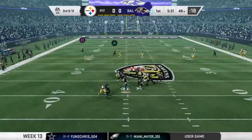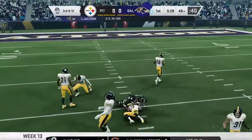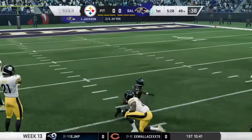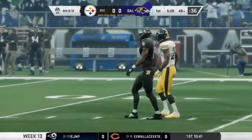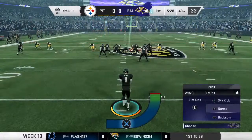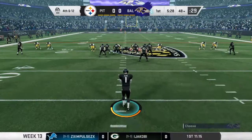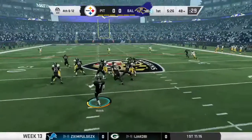Now it's Jackson. He's going deep for Brown. And that will be incomplete. Well, they weren't scared to let it fly, but it falls to the ground and brings up 4th down. You can tell they were hoping for a flag there offensively. Several on the sideline motioning, hey, why not a penalty? Why not a penalty? What did you see?